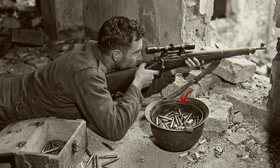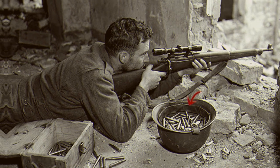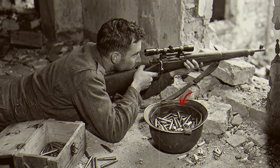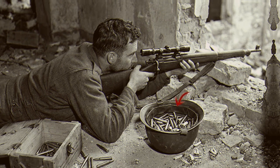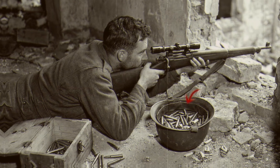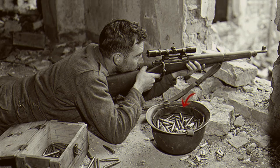The strategic value of Iwo would be debated for decades. The island did serve as an emergency landing field for B-29 bombers, with more than 2,000 emergency landings recorded before the end of the war. Fighter escorts based on Iwo Jima did accompany bombers to Japan, improving survival rates and bombing effectiveness. But whether these benefits justified the terrible cost remained controversial.